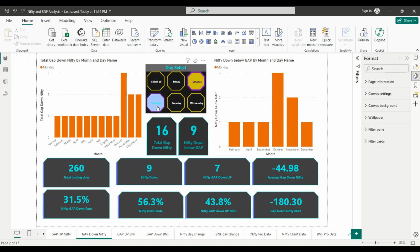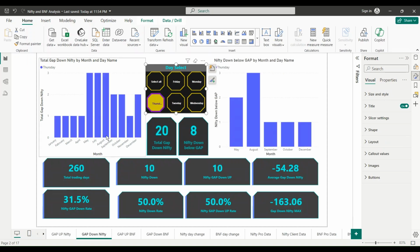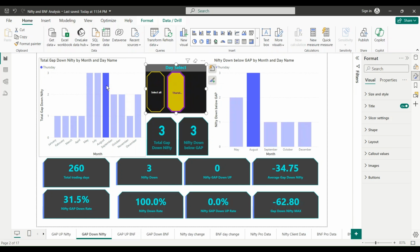Let's say Thursday is an expiry, right? We see on August, July, May, a lot of gap, three gap downs. Since it's 1 year of data, August might have just 1 month. Since we are overlapping July, I have 2 months data for July. So on four Thursdays, three are down and it's sustained. Wow. So on expiry we can trade like this, like 100% down rate. Nifty is down and gap down is also sustained.